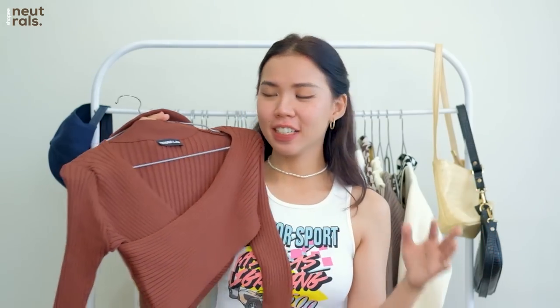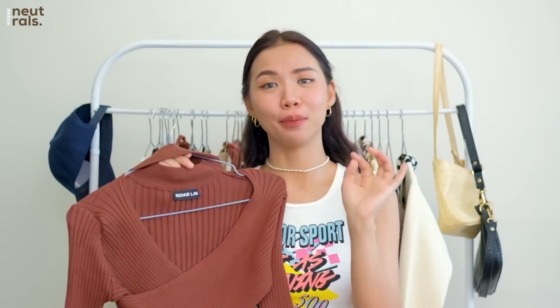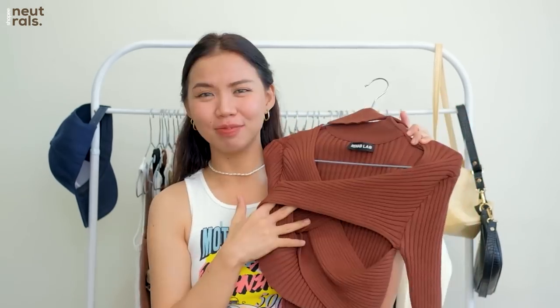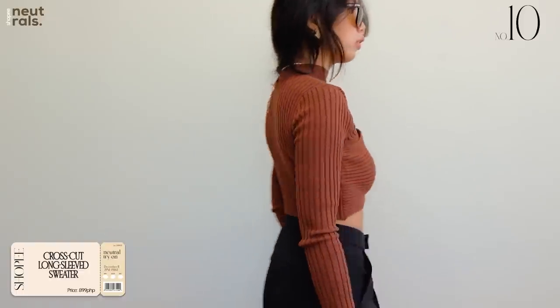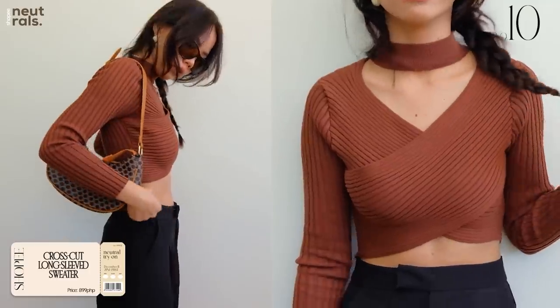Next one I have is this top. This is a chocolate brown colored na top. And I'm so in love with this one. Nung nakita ko siya, like, hindi afford siya or what, parang hindi siya masyadong magandang tingnan. Pero pag nakasuot na pala siya or nakalagay na siya sa katawan mo, sobrang ganda pala nito.